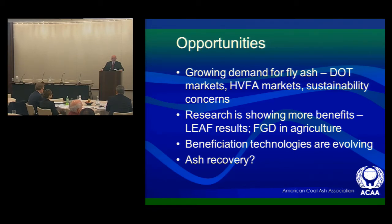So that market demand is continuing to grow as we run out of good quality aggregates and we're having to use more marginal materials. High volume fly ash applications are growing rapidly, and certainly fly ash is a great contributor to those folks that are interested in sustainability concerns. Research is showing more benefits. As I mentioned, the leaf testing down at Vanderbilt shows some promise, and FGD in agriculture is another example. And beneficiation technologies are coming along, as I mentioned.